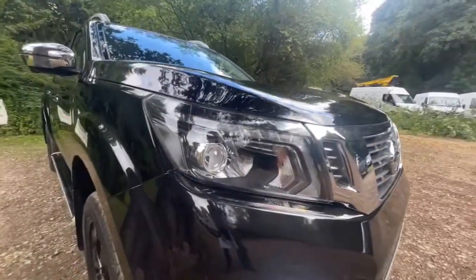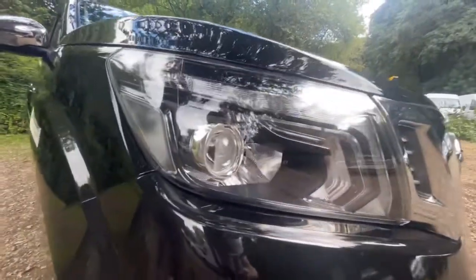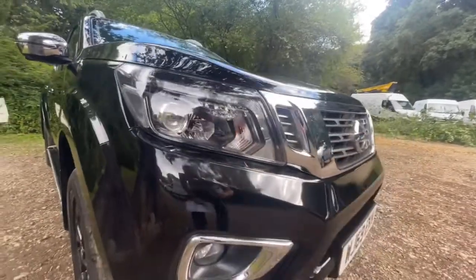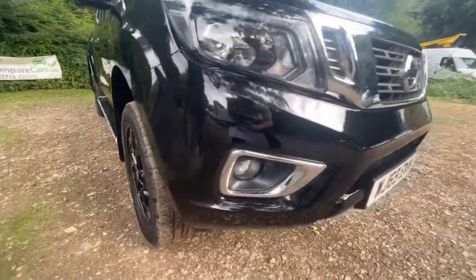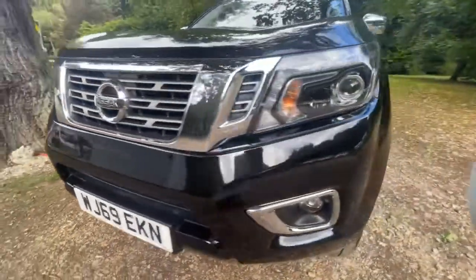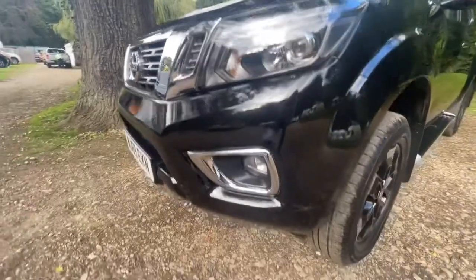Right, so driver's headlight, which is the more modern one with the black inserts. They have got daylight running lights and they work perfectly. Front bumper is in nice clean condition, as is the grille and the passenger side headlight as well.